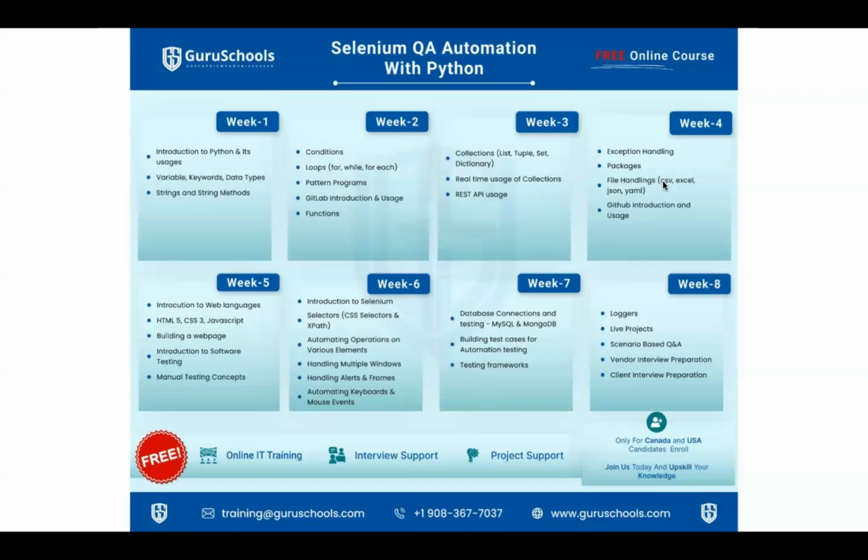And in week four, we will be covering how to handle errors in your program. That is called exception handling. And what are the packages available and what are the libraries available and what is the difference between packages and libraries, and how to handle multiple files like CSV file, Excel file, JSON file, YAML file, how to handle all these kinds of file types, and an introduction to GitHub and its usage, and the difference between GitHub and GitLab.